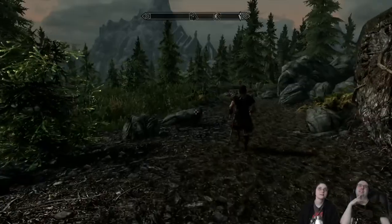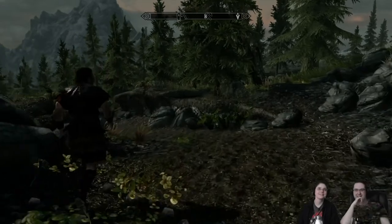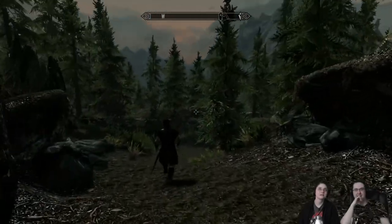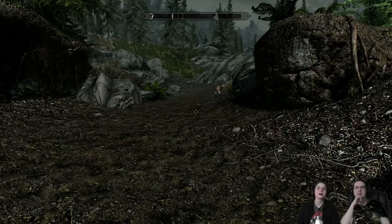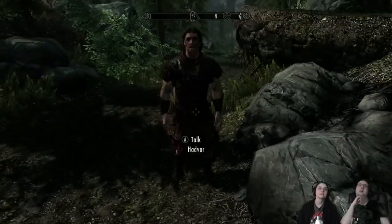Okay. That's probably good. Don't leave me. You should go to Solitude and join up with the Imperial Legion. We could really use someone like you. Oh, wait, what was that? Is that a dog? The rebels have themselves a dragon. General Tullius is the only one who can stop them.